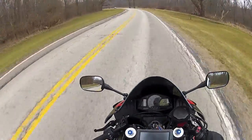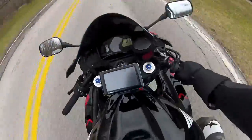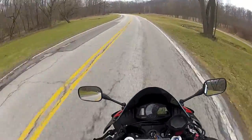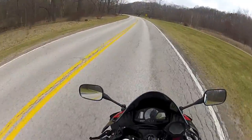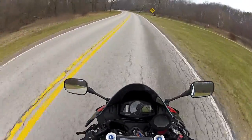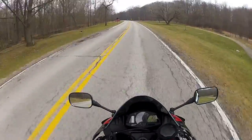It is a bit nippy out here now. It's like 50 degrees, and it's kind of cool in this jacket. I probably should have worn my other jacket, but like I said, I didn't know how this jacket was going to perform and flow this much air. But that's all right. I'm only going to ride for probably about an hour, maybe an hour or two today.